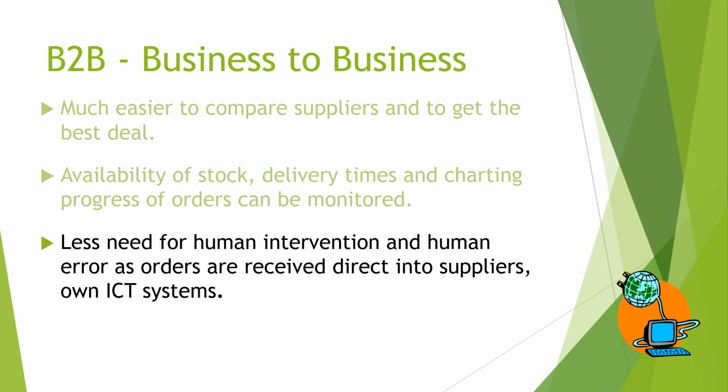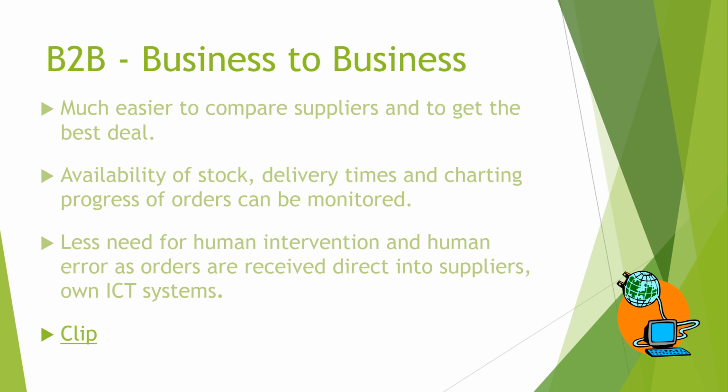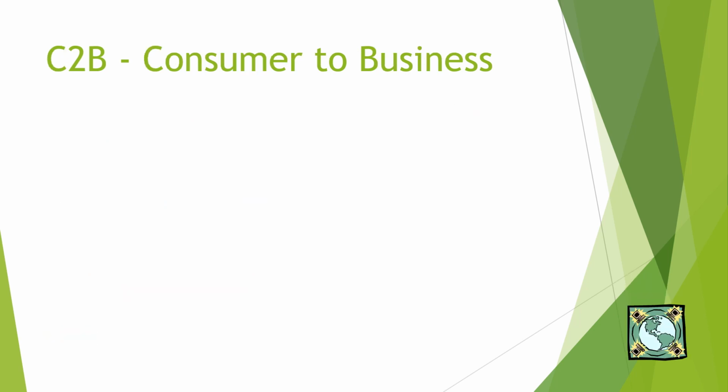There's less need for human intervention and human error, as orders are received direct into the supplier's own ICT systems. So there doesn't really need to be much intervention by way of consumer. It's like, for example, Asda or Morrisons or whatever buying from Coca-Cola. It gets done and the orders are received directly to the supplier, and then the supplier will fulfill the order and take them to the distribution centres. So it all works out pretty well. At the bottom of that slide is a little clip for you to watch on business to business.